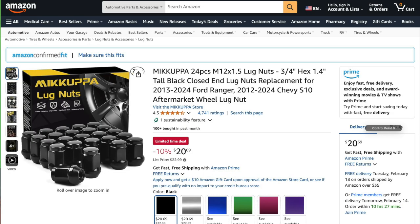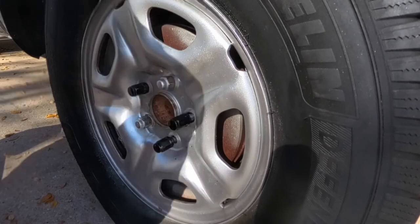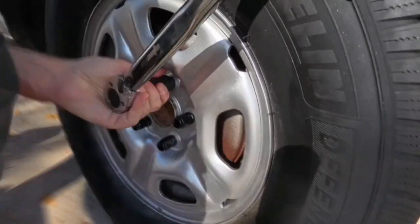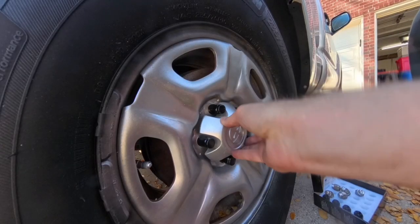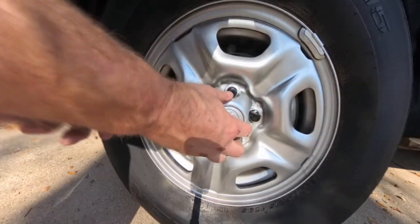The whole set is only $20, so I got some black ones. I replaced them a few at a time so that the wheel wouldn't fall off. Then all the lugs are torqued to 100 foot-pounds. The center caps are replaced, all 3 of them. These are impossible to find, but I want to get a set of rims eventually.